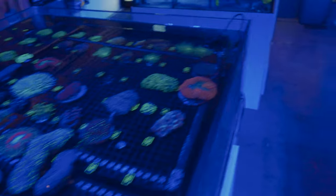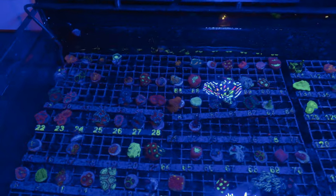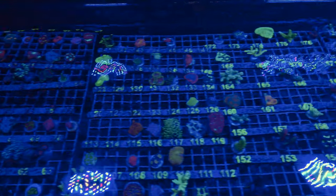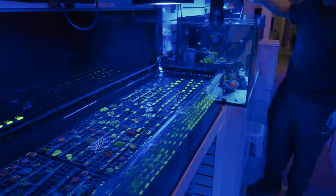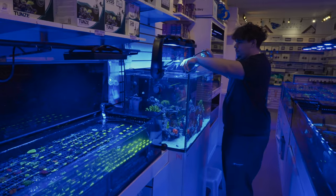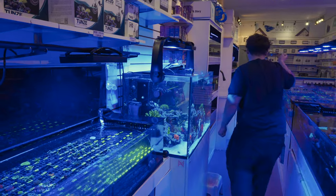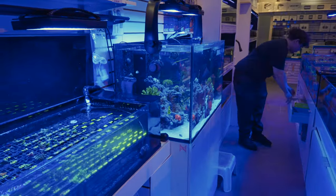And then as we are moving on to this little section, you've got lots of numbered corals here. All right, so there's something being packed for an anticipating customer, so that's pretty awesome.